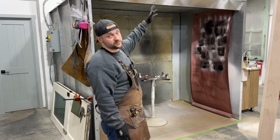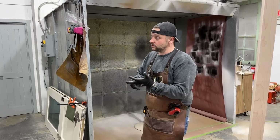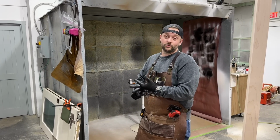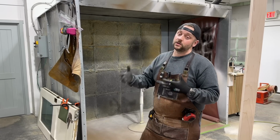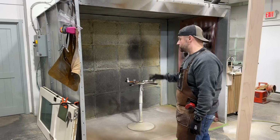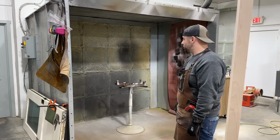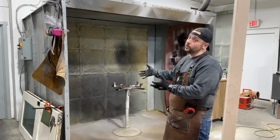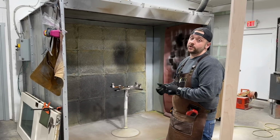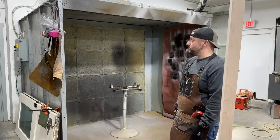It has a 24-inch fan. We're not venting outside, A, because we're not going to put a 24-inch hole in the roof, and B, because we only spray waterborne finishes, so we're not worried about fumes and everything. So this has worked out great. The interior venting has worked out really well. So we're doing all of our spraying here. We moved exclusively to sprayed finishes because now we have a place to do it and we have the space to lay everything out.